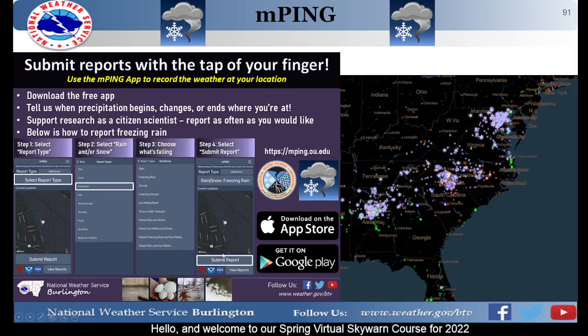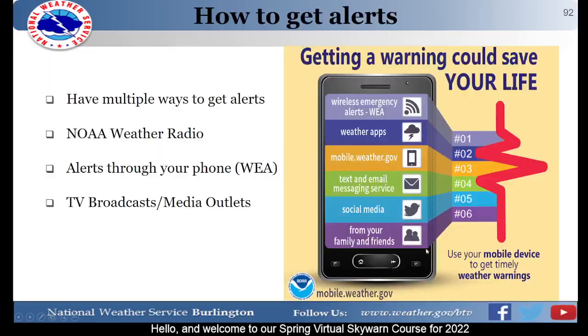Once you select that, it'll take you back to the front page, and you can click Submit Report. And in that way, you'll send your report out. And you'll see that different regions of the U.S., especially city areas, are going to be more frequent in their observation reports. So if that's something you'd be into, MPing is an option.